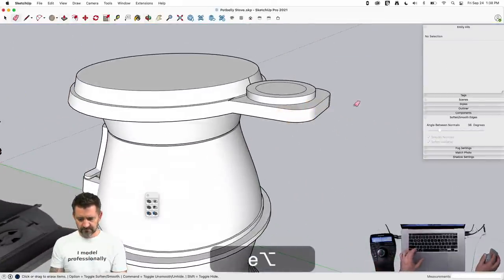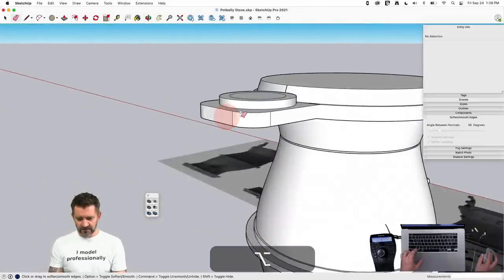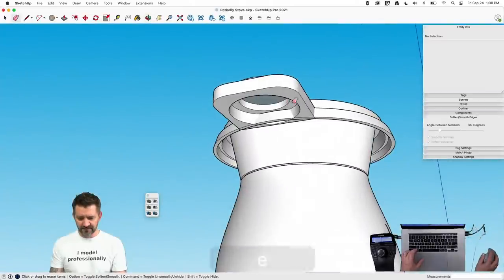Transom said you can model a pumpkin. We could do that again. Or a jack-o'-lantern would be. That really is a fun one. It is a fun model to do.